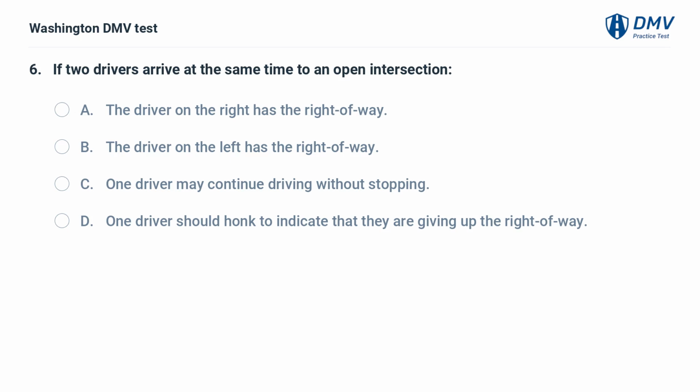If 2 drivers arrive at the same time to an open intersection: A. The driver on the right has the right of way. B. The driver on the left has the right of way. C. One driver may continue driving without stopping. D. One driver should honk to indicate that they are giving up the right of way.